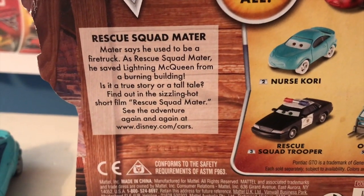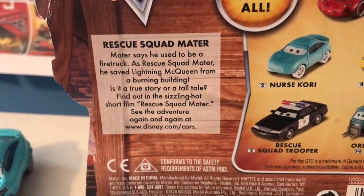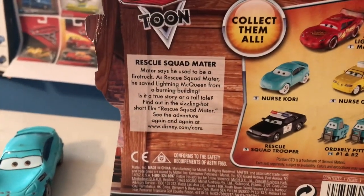Is it a true story or a tall tale? Find out in the sizzling hot short film, Rescue Squad Mater. See the adventure again and again on Disney's website. It's probably not still up there, but I'm sure it's on YouTube. It's also on Disney+. Collect them all.